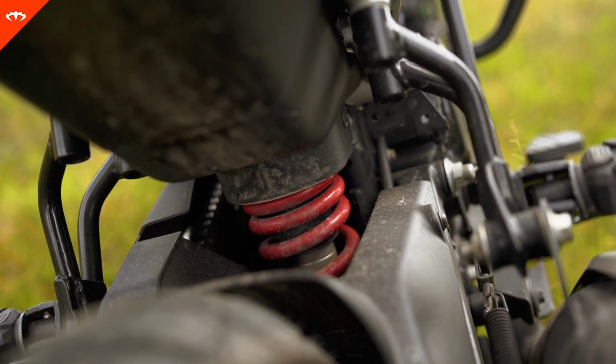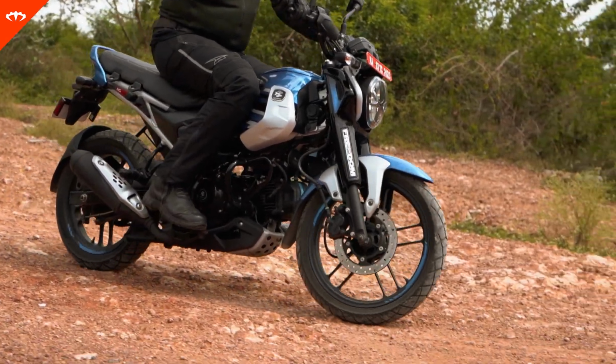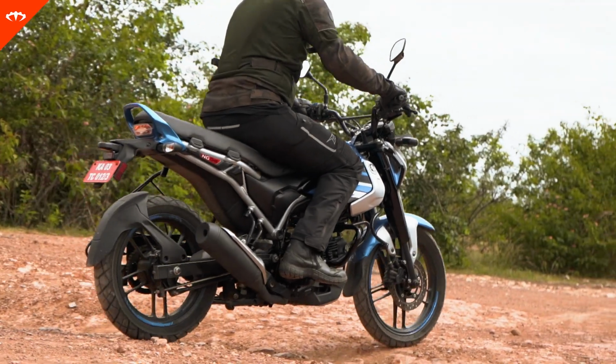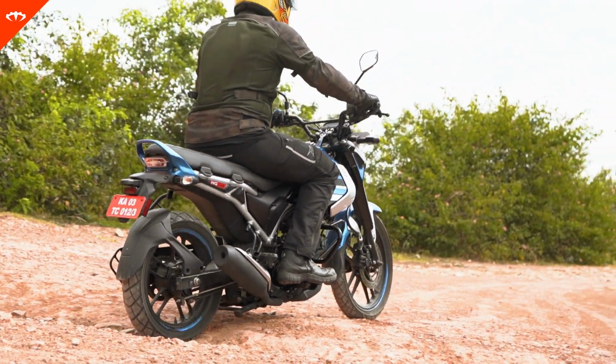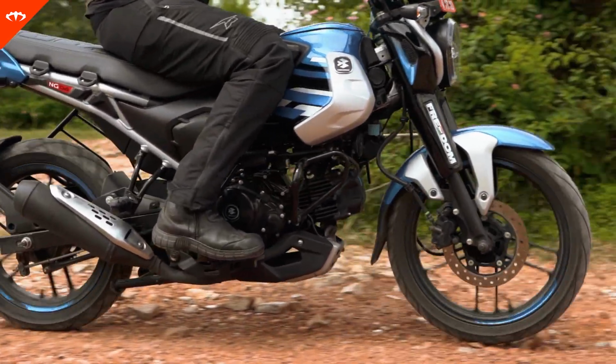Suspensions are actually really good. It can handle our bad roads, our beautiful speed breakers and the surprise pothole very well. And it handled all those without any drama. The suspensions are not too soft in a way that it sort of weaves after you go over a small bump. It actually stabilizes quite fast. Kudos to Bajaj for finding that beautiful balance.